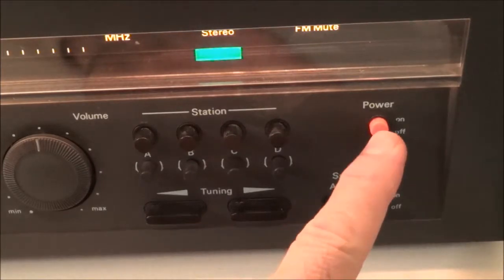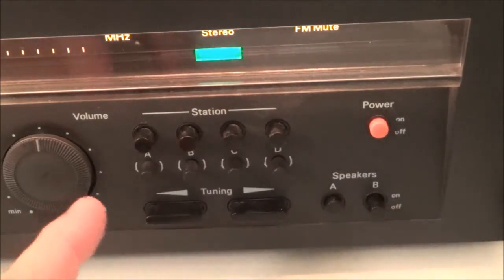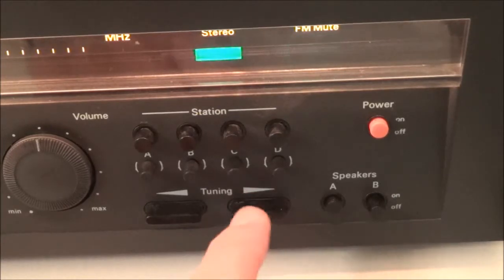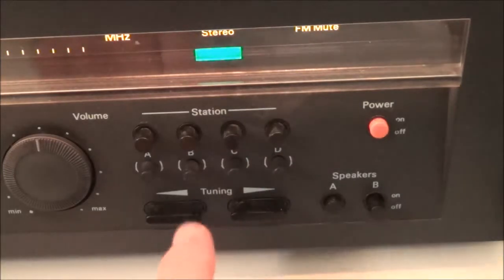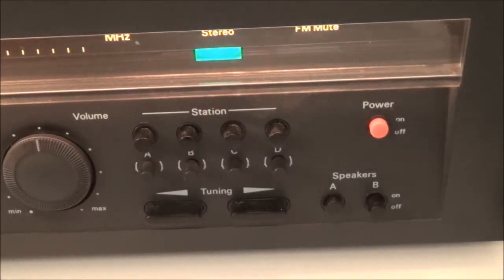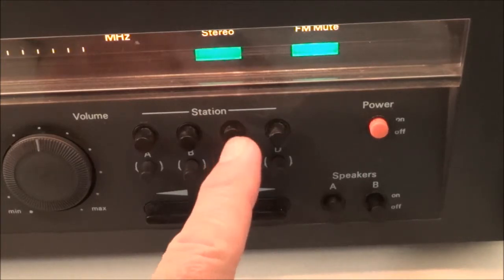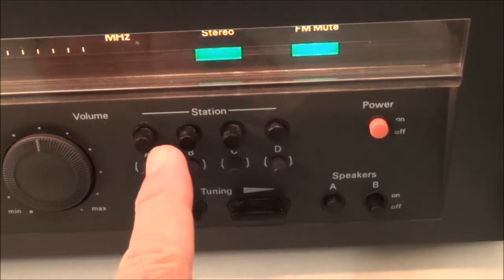All the way to the right is your power switch and your A/B speakers. You can hook up two sets of speakers. And of course, this is a tuning switch, which I've been removing the whole time. You can see it here, stereo light, and in between stations is the FM muting. That, of course, mutes the noise between. And here you got preset stations, which I have not locked in, evidently. It's moving though, it's locking onto something.